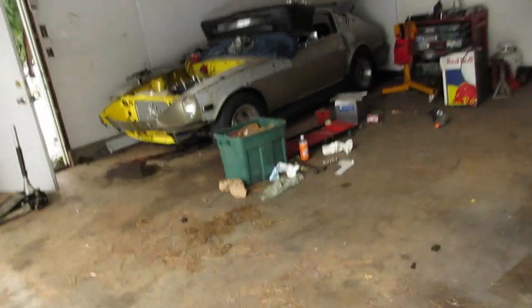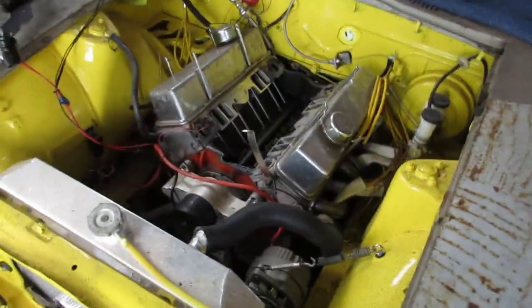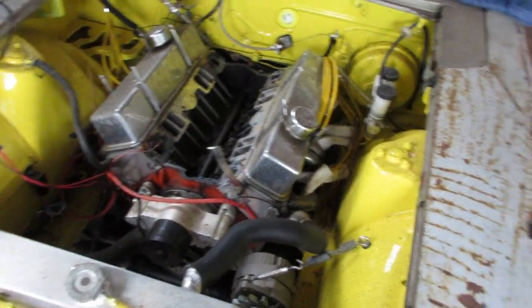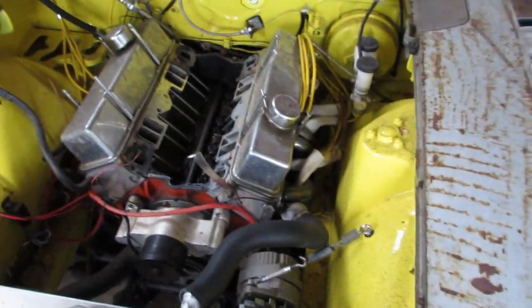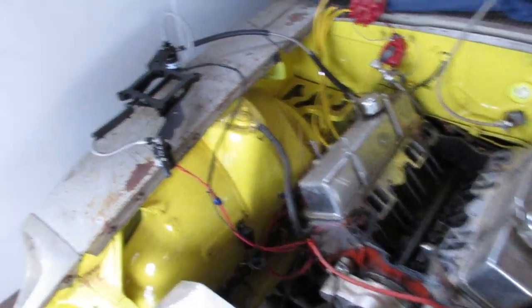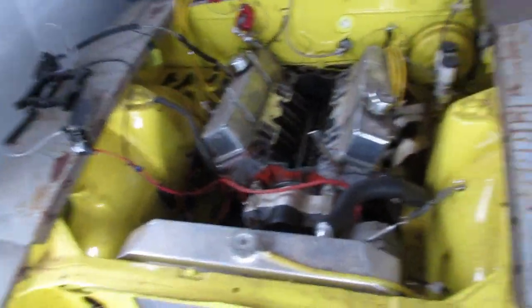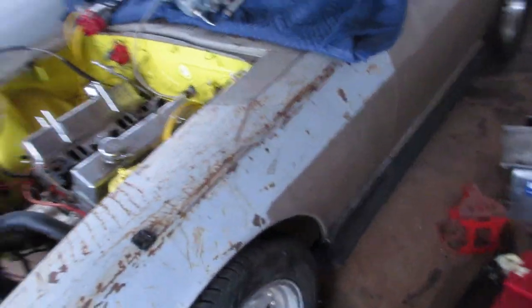Also, while we're here, may as well check this out. This thing's kind of cool. Datsun 240Z, 74, I want to say 73. I don't know. Used to be small block Chevy. Used to have a 144 B&M blower on it. Nitrous kit, but we put a cam in it, and I don't know, he thinks it was the carb that was bad. It was a brand new carb.